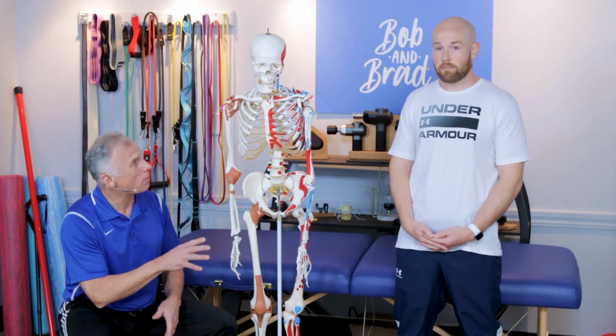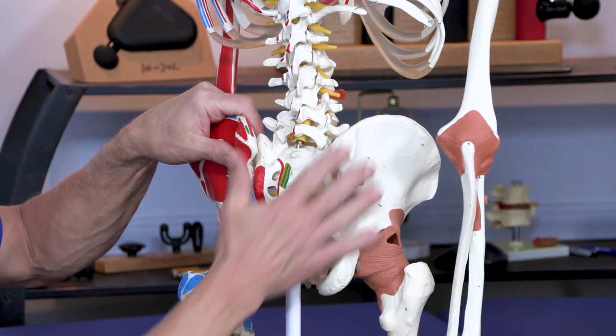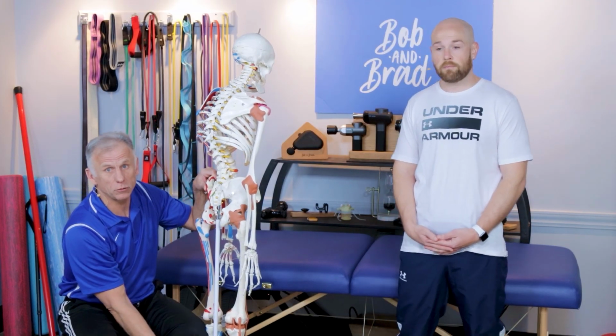However, that can be the same with back, but location of back pain oftentimes is more in the low back, this area in the buttock, around the posterior or the back side of the hip, running down the legs to the knee, and sometimes even down to the foot.